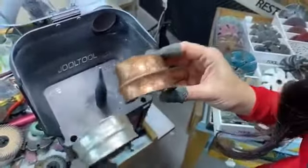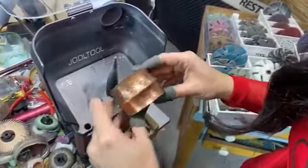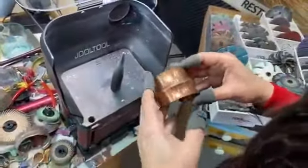So I wanted to show you guys how to do both of these and the ring. I'm going to do a little section of each one to give you guys an idea of what it looks like. Does that help? Yes? No? Maybe so? Yeah? Okay. So you guys, let's go ahead and get started.